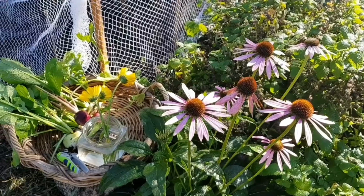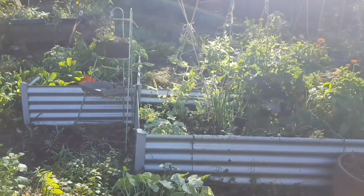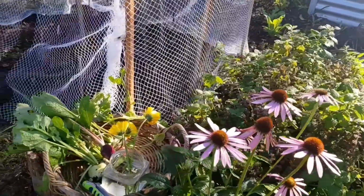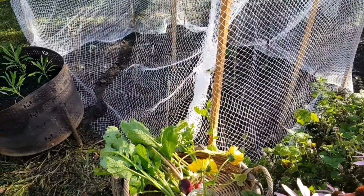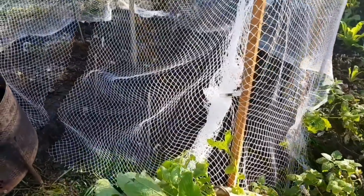Okay, so I've just come out of the raised veggie garden area, which is just here. And remember last week I showed you I had the fire pit, which is over here. Well, I've just been setting this section up now. I just moved the fire pit out of the way and I put lots of my brassicas in here because I'm just getting so sick of them being eaten by white cabbage moths. So I put in, there's probably about 9 plants in here.